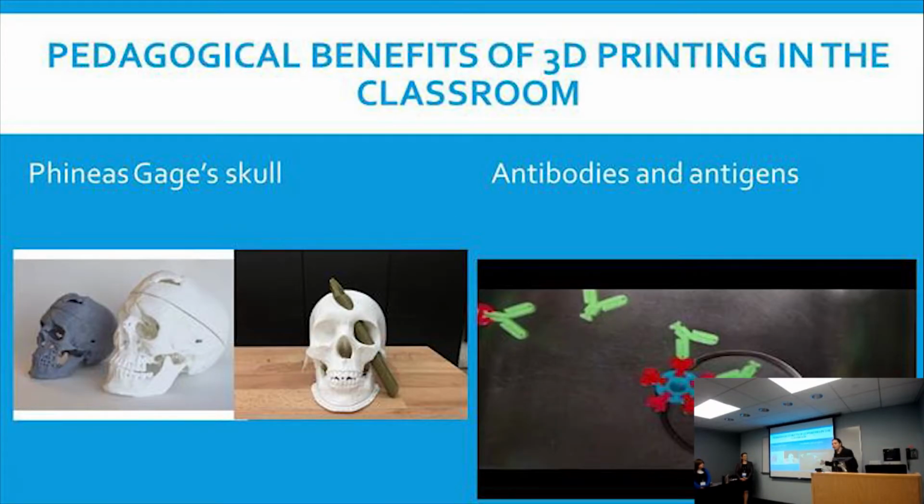Now, these are some examples. This is something that a colleague at City Tech printed out, but this is a typical example. If any of you is a biologist too, professor, sometimes you talk about Phineas Gage's skull and how the damage to the brain is actually in the frontal lobe. They see the image and it's like, oh, okay, it's bad. But if you can print it out, you literally can see where the metal went through the skull.